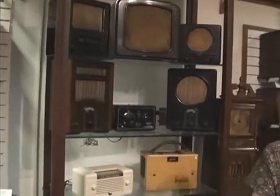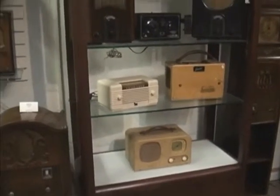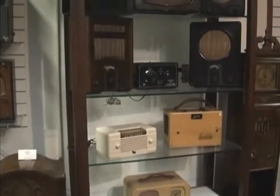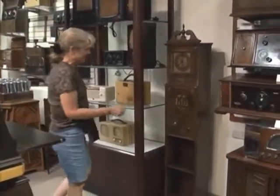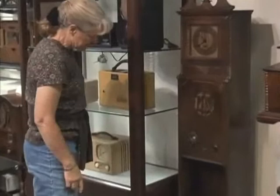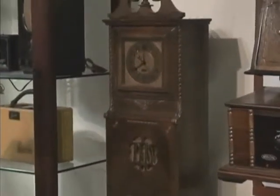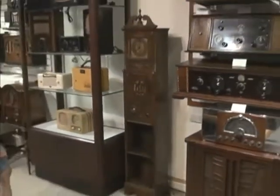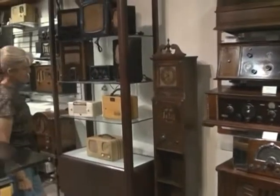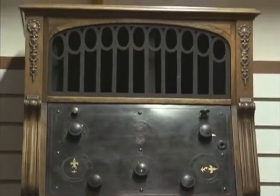There's a transition of clock radio. Little portables. Okay, describe that again. It's a clock and a radio. Could be the first clock radio. Yeah, that's an early clock radio, right? That's a new one on me. I've not seen one of those. RCA, Radiola X.